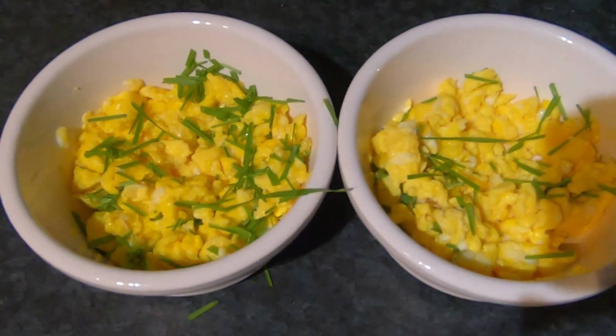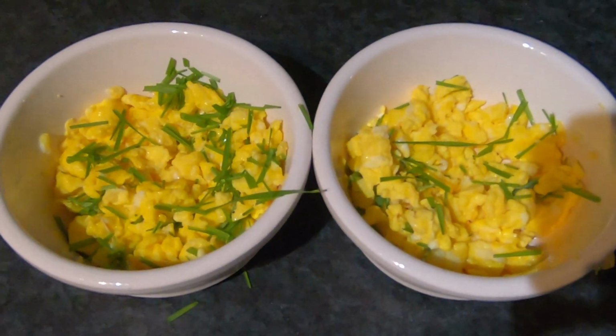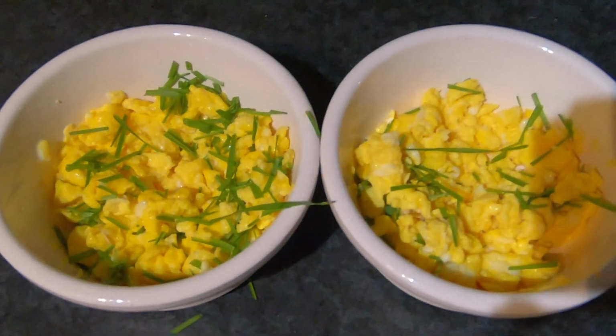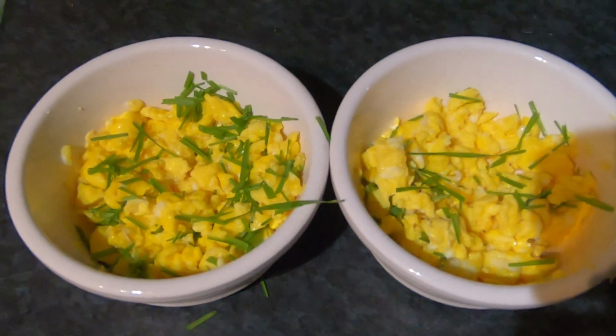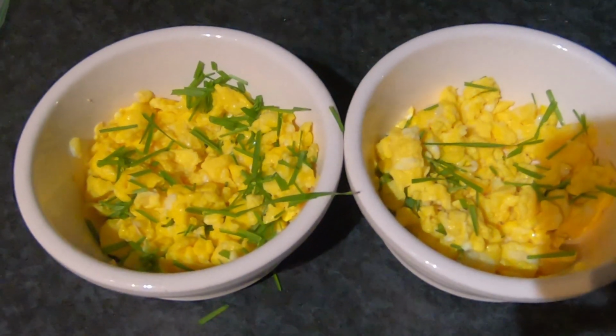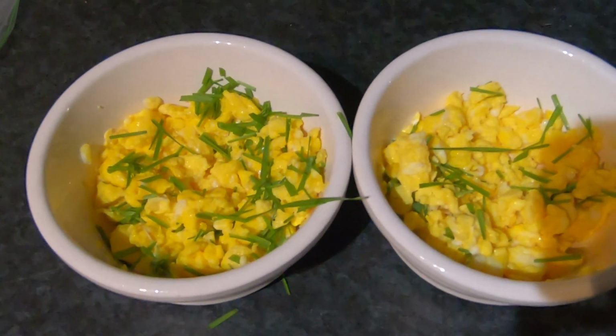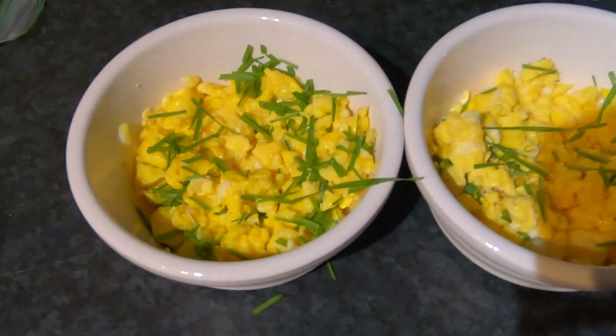Do you think that looks scrummy? It looks like scrambled egg with chives on top, doesn't it? But it's actually not. It's scrambled egg, but not made with milk and no salt added. And it has some chopped up wheatgrass on top. And this is a little treat for the chickens this morning.